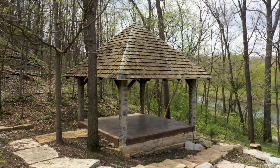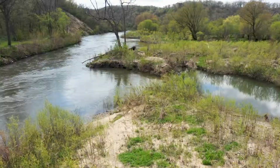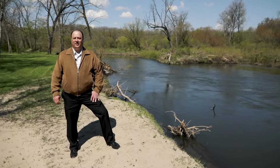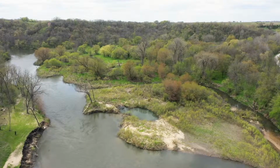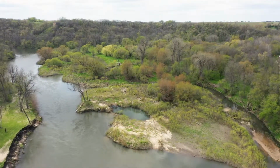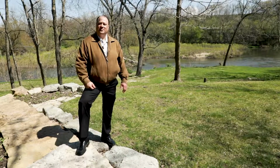Whether you're inside or out, there's always a spot to relax and enjoy the soothing sounds of the Zumbro River and all it has to offer. No need to go anywhere. You've got your own private beach, private island, canoeing and kayaking out your back door, and wildlife galore. With so much to offer here, the possibilities are endless.